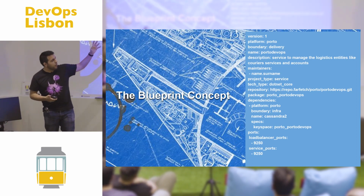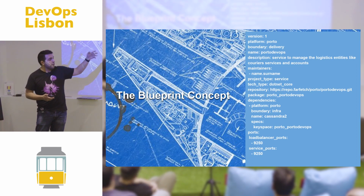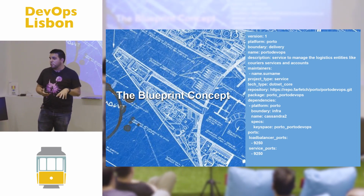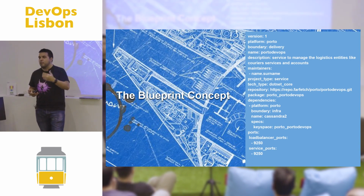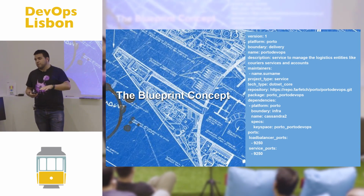And then you have all the other fields that you have to put in. This is the team that puts it in, and the blueprint files, the blueprint repository, is managed by the infrastructure team, which is my team. So we have a kind of transversal control of it.